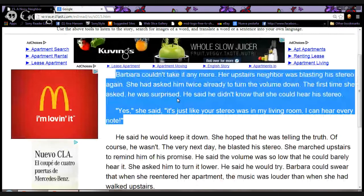Barbara couldn't take it anymore. Her upstairs neighbor was blasting his stereo again. She had asked him twice already to turn the volume down. The first time she asked, he was surprised. He said he didn't know that she could hear his stereo. Yes, she said. It's just like your stereo was in my living room. I can hear every note.